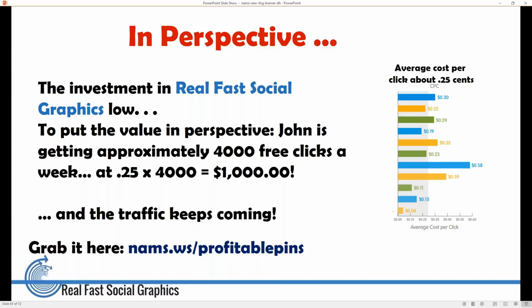But to put this value in perspective, John is getting approximately 4,000 free clicks a week from Pinterest. A week. Okay. Can you imagine your business if you were getting that volume of traffic to your offers? And I just pulled that number.